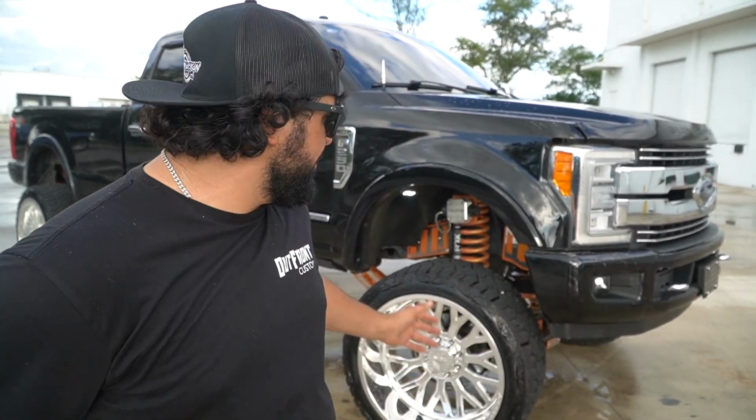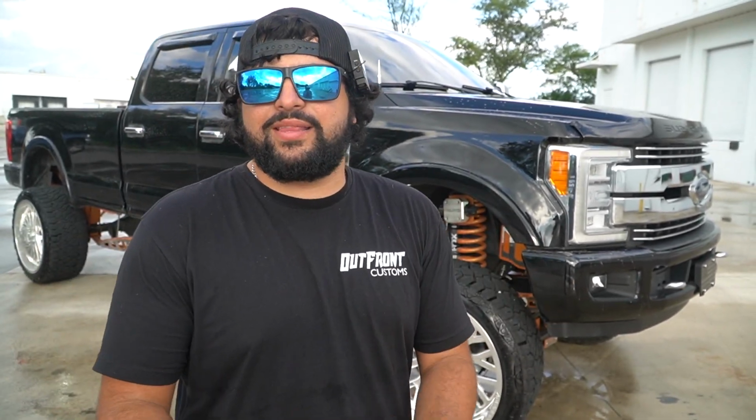Dude, overall, man, my favorite finish is a mirrored finish, but I do like the milled edges, so I'd have to go with probably a powder coated finish and a milled edge.